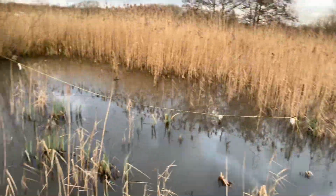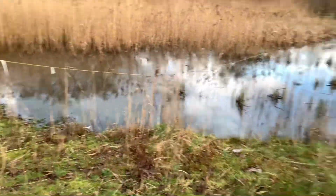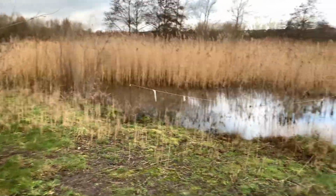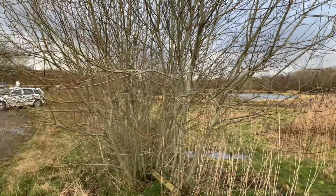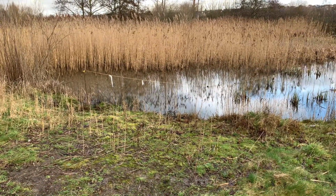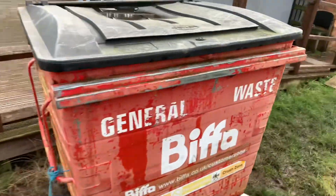But get it all cleaned out. Have a nice little whip centre. Can have kids sat here with a bunch of whips, just learning basics for an hour before they go over there and have a 2-hour session using them and catching some better fish. But nice little area. Big bin.